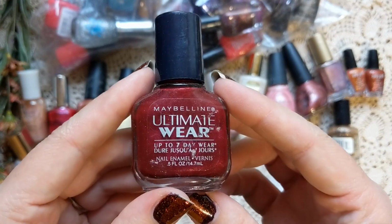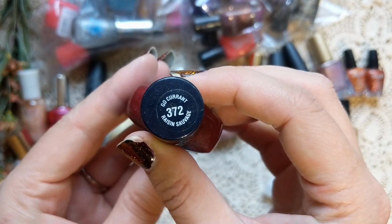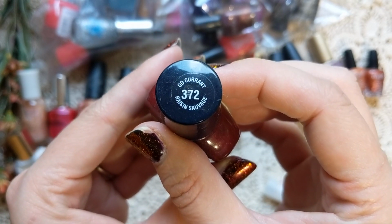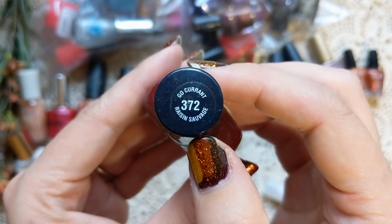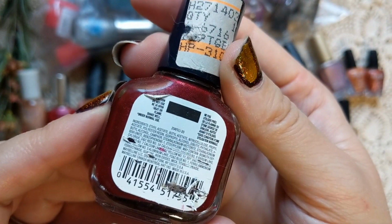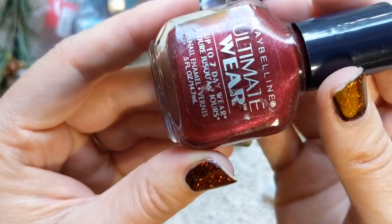Next is one from Maybelline in their Ultimate Wear collection, and this one is called Go Current Raisin Sauvage. Not sure if that last one is part of the name or not. Any thoughts? In any case, it does look like a really cool color.